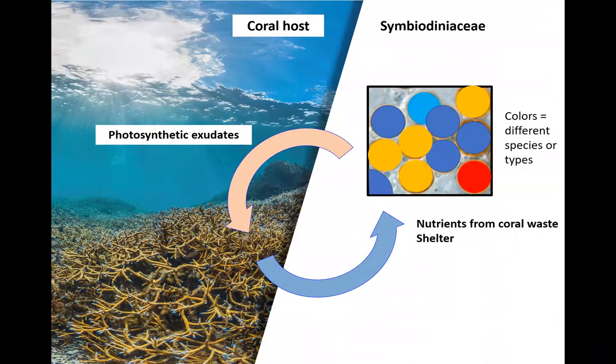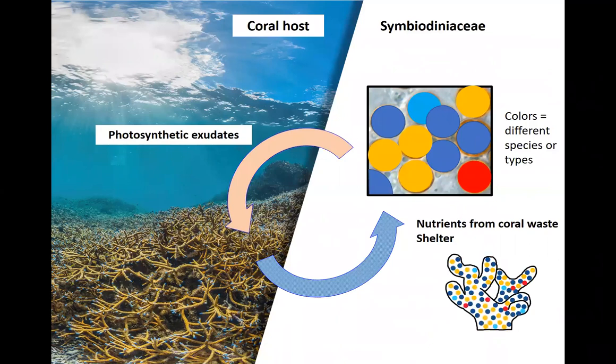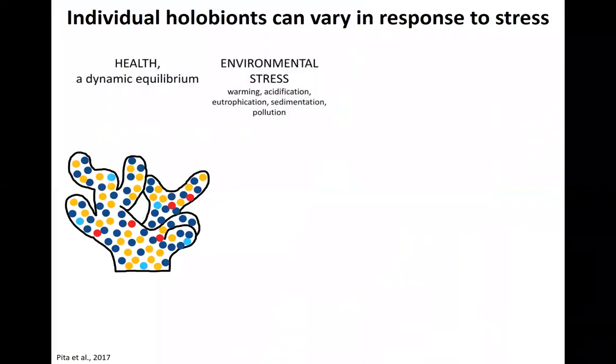like climate change. So for many coral species, they typically harbor 1 to 2 dominant kinds of Symbiodiniaceae, and then they may have other kinds of Symbiodiniaceae at relatively lower abundances. So to depict that, I'm going to use this little coral icon with all the dots. Okay, so here is our coral holobiont, and we know that individual holobionts can vary in their response to stress.